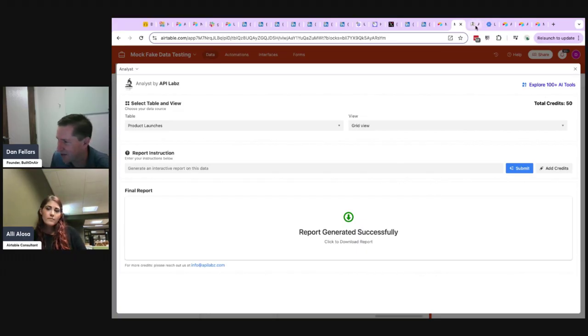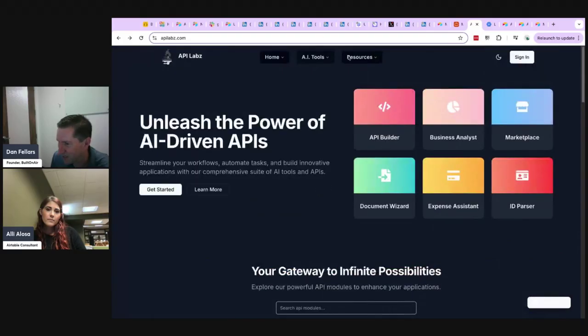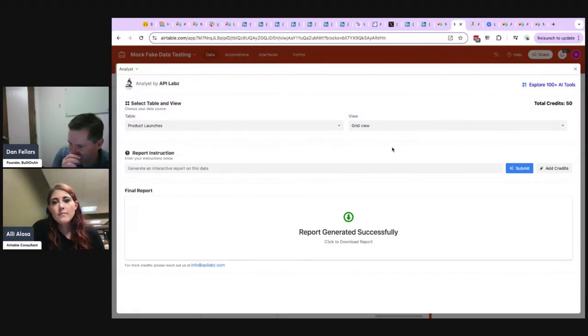The company does have other stuff that I thought was interesting. They've got a bunch of other AI tools that you could utilize, but that's their API or Airtable app intro to it. So check it out, see if you like it, and let us know your feedback on API Analyst or Analyst from API Labz.